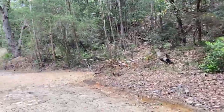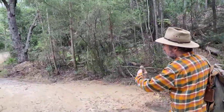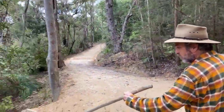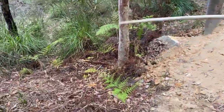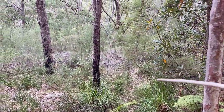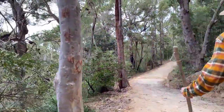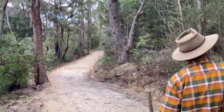So down through here on this path, we've got all these little ridges here. This basically makes sure all the water goes down through here, like I said before. And we've got these beautiful ferns. We've got the broom here, that white flower, because it's spring. We've still got flowering. We've got marsh heather, got the Banksias to look at. Oh, it's so beautiful.